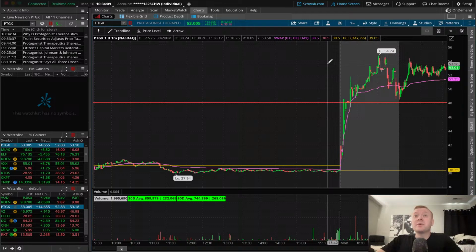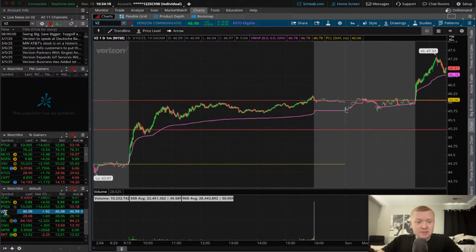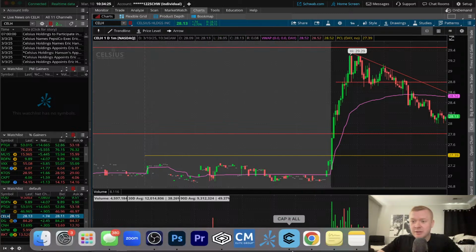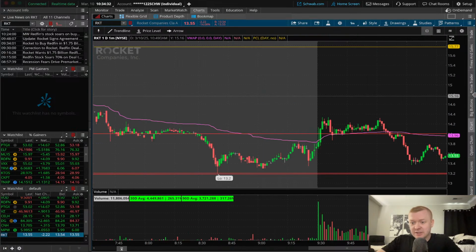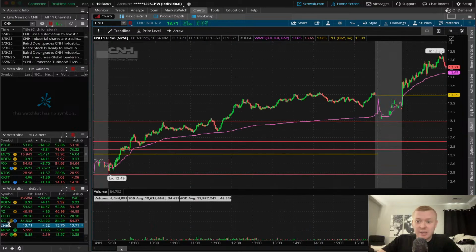Okay, so what to be watching right now? PTGX Therapeutics, that one's still up quite a bit. There's decent-ish volume there. Verizon, still volume, good opportunity there as well. CELH, I'm still interested here. Rocket, there's definitely a play there too. It came right back down to a decent entry. It might see some more panic, and 13.20 might be a good place to be watching that at.